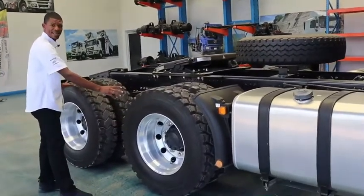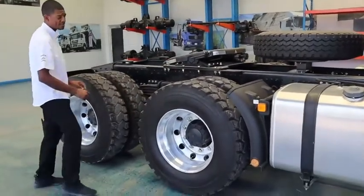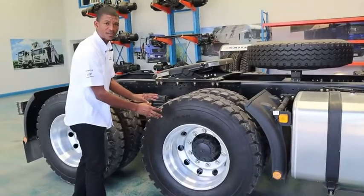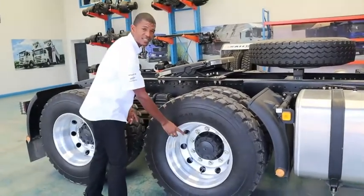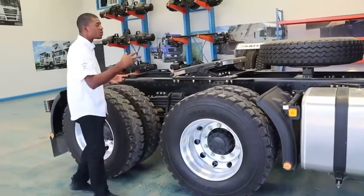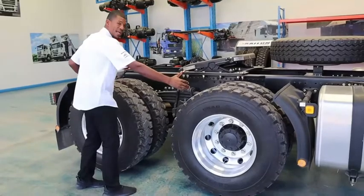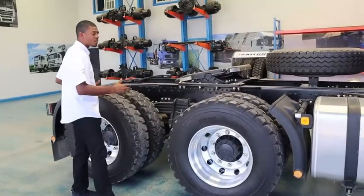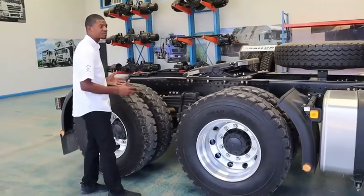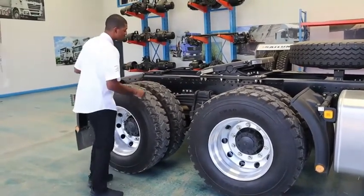This is what is called a tandem axle. Axle to the front, axle to the back, and these tires are also rated at 11R22.5. It comes with a single reduction and allows the driver to lock both axles during operation or independently, allowing him to have the truck maneuver on different terrains when it becomes applicable.